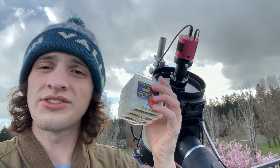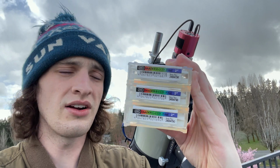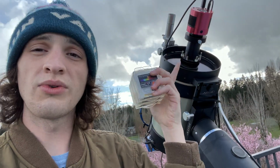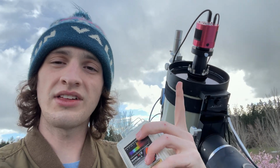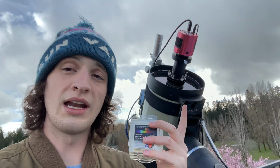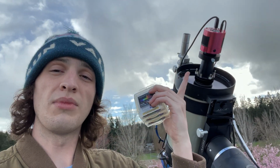And finally, I started buying my first set of filters. I have an RGB set right here of 2-inch filters that go right into the filter drawer right here. I have filter slides downstairs that I'm going to install these into, and I'm going to finally start being able to shoot color images with my monochrome sensor.